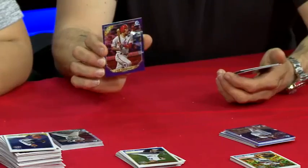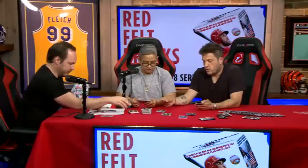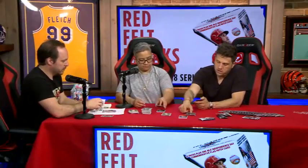Crawford purple, numbered to 150, insert. Corey Ray, Ozzy Albies. Rookie of the Year candidate, insert, which is rather true, potentially. I mean, who else is up there right now? Soto could give him a run for his money. I think Soto actually might sneak in.